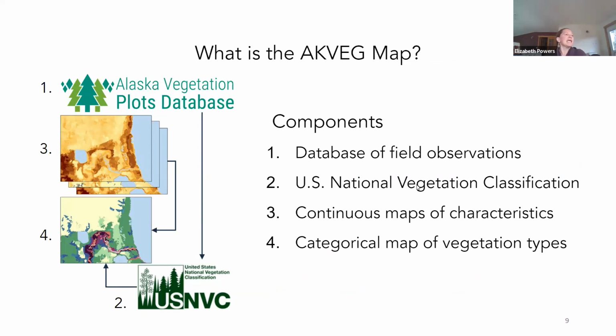As I'd mentioned, AK VegMap is the name we're calling the Statewide Vegetation Mapping Initiative, and there are 4 main products that will be delivered through it. One is a database for field observations. The University of Alaska Anchorage has developed a statewide geoportal, and we've entered into data sharing agreements with a variety of federal entities to pull in a wide variety of field vegetation observations that will then be used for calibration and validation to develop the geospatial products.